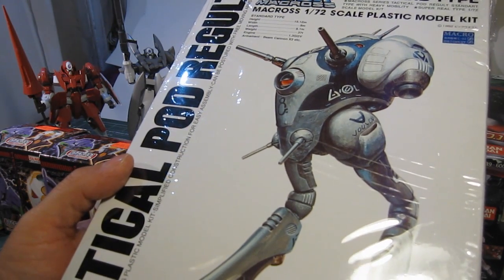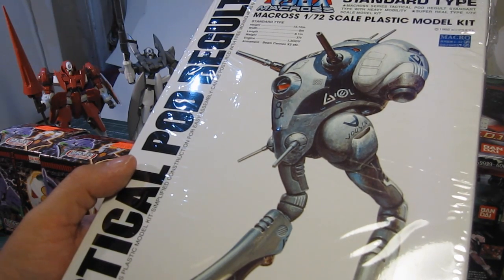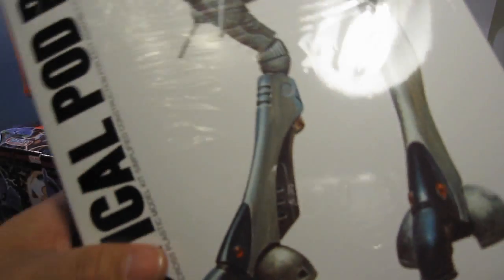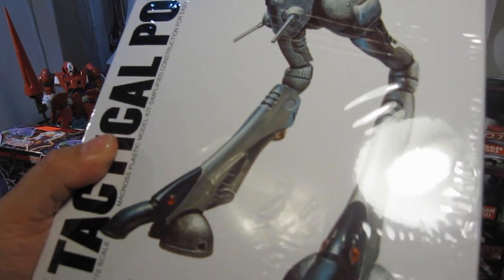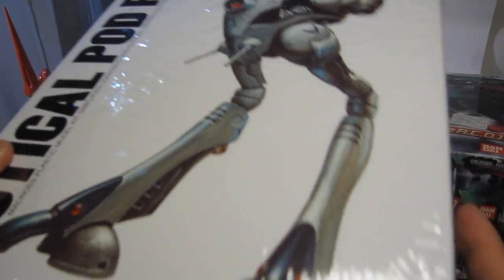This is 1/72nd scale, not the 1/100 scale version of this. I was actually thinking of getting the 1/100 version, but this kit is huge. And I think this is a re-release or a reissue of the kit. The price on this guy was $27. This was a steal. I've seen this kit roughly around 40, maybe 45, up to $50. But to get it at this price was a find. And I always did like this kit.